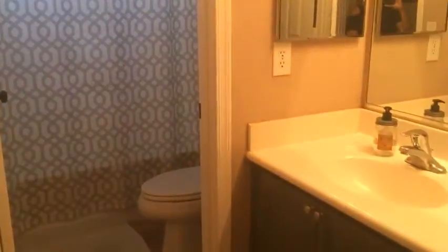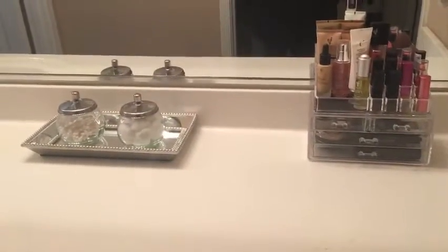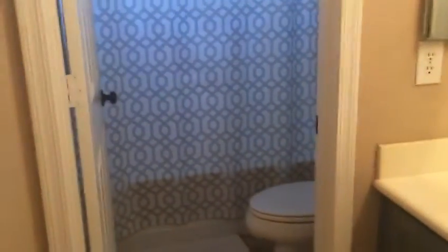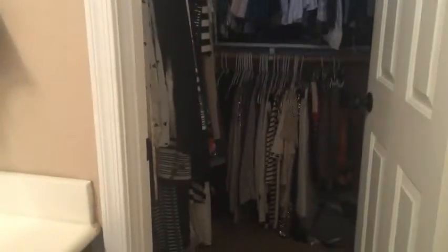Coming into our master bath, you may remember that I painted these cabinets driftwood by General Finishes, and just some stuff on the counters that we use every day. I try to keep it to a minimum to stuff that I use every day. I have a little gallery wall over here in the bathroom, and there's our toilet shower tub combo, and our closet. It's so tiny, but we're just thankful and make do.